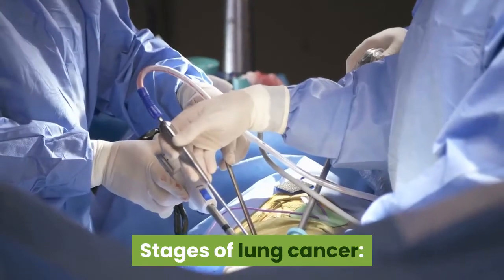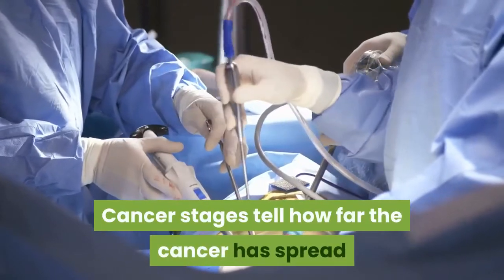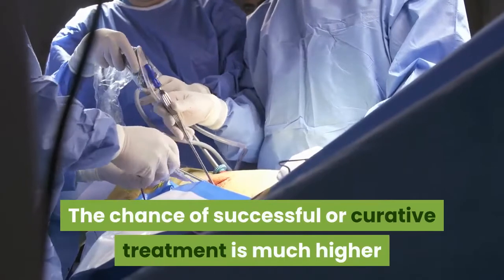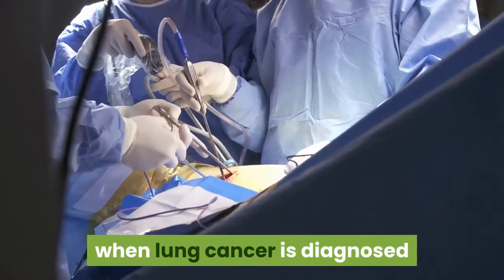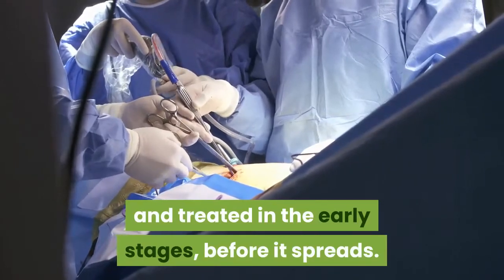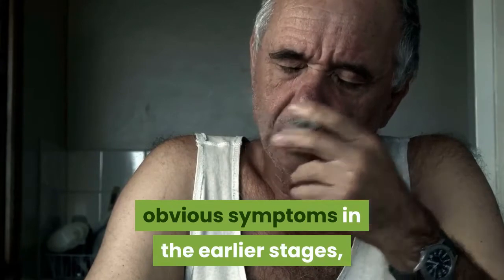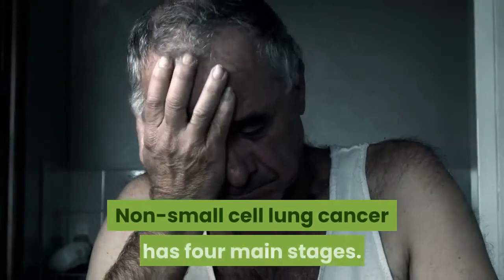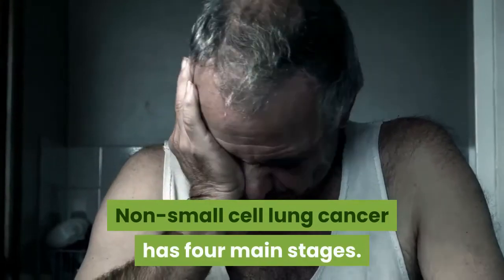Stages of lung cancer. Cancer stages tell how far the cancer has spread and help guide treatment. The chance of successful or curative treatment is much higher when lung cancer is diagnosed and treated in the early stages, before it spreads. Because lung cancer doesn't cause obvious symptoms in the earlier stages, diagnosis often comes after it has spread. Non-small cell lung cancer has 4 main stages.